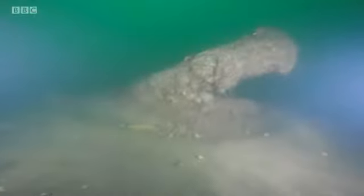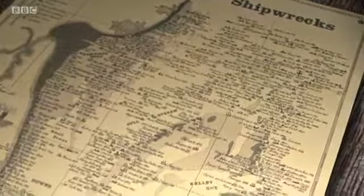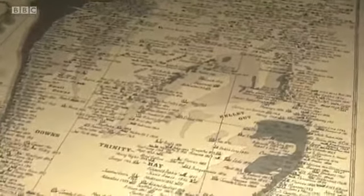Below the surface, in the murky waters, lies the wreck of a ship, the Rooswijk. Built by the Dutch East India Company, she foundered and went down in stormy seas during January 1740. All 300 lives on board were lost. Since the first documented wreck of 1298, it's thought there have been as many as 2,000 shipwrecks roughly plotted here on the Goodwins.